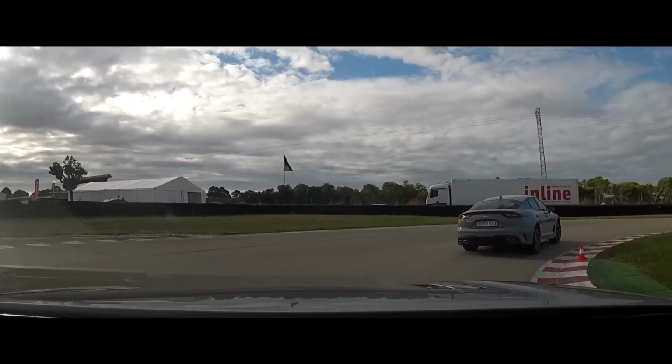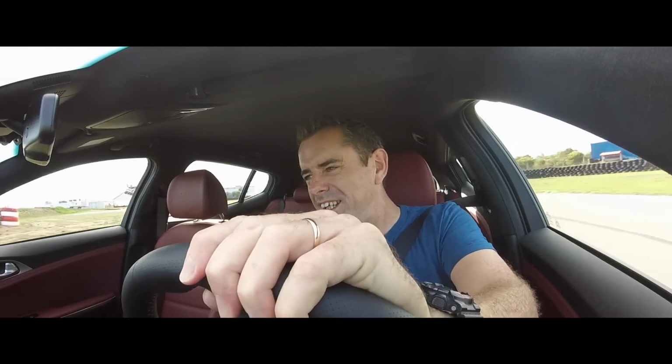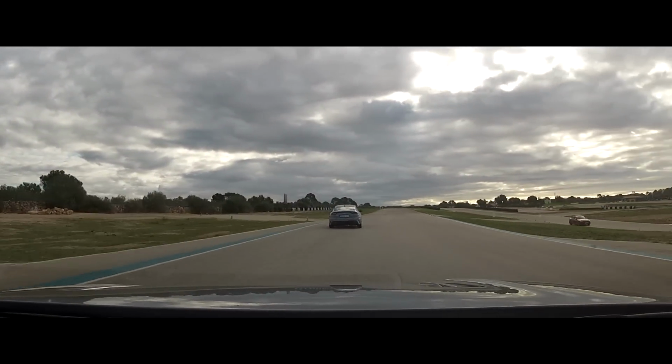Slow at the entrance, fast at the exit. She's so free on the tail end. Not completely turned off, but enough to have a lot of fun. Big straight now, here we go. Come on, big engine. If this is Kia's first attempt at a big fast car, you're doing it right.